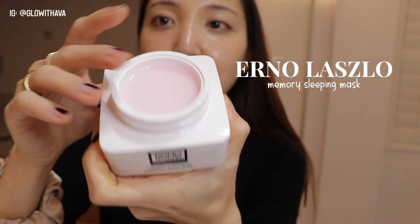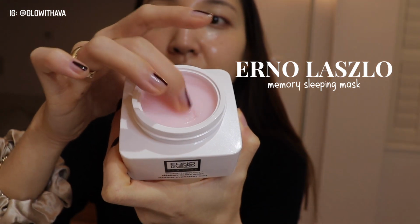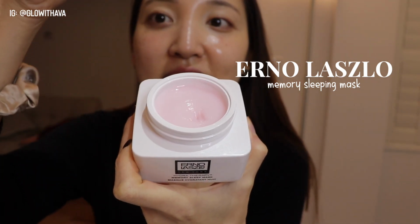And if you can see up here, it's literally like a pudding. I can squeeze into it like this and it comes back into form. So this is like a super lightweight memory foam sleeping mask, just like your memory foam pillows. But what you do is you just have to apply a super light layer, because a little bit goes a long way. As you can see, it just lathers on completely seamlessly. It feels like I'm literally not wearing anything.